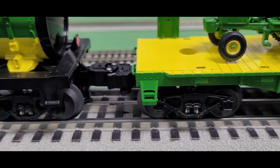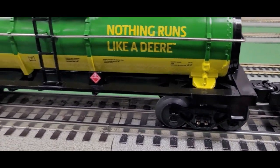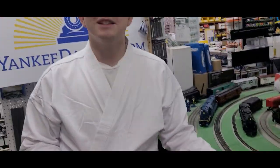That is always a great feature to have here. I mean, this is just a really nice, well-put-together set. And if you're looking for a decent set to get at a pretty affordable price, I think this is the one to go with. Now, these sets retail for $449.99.